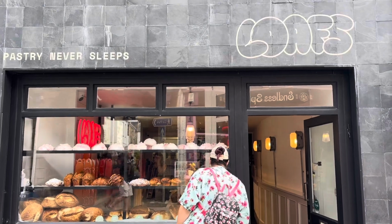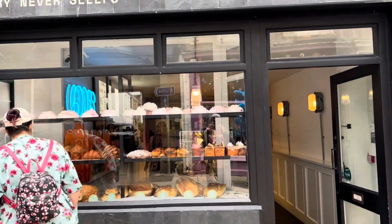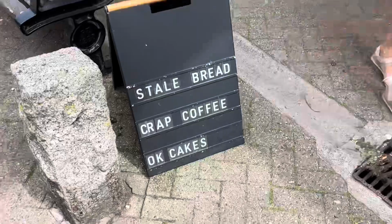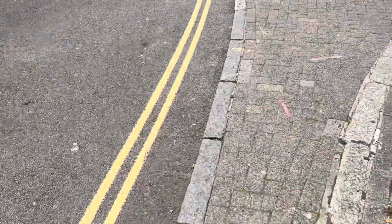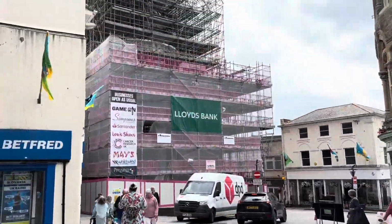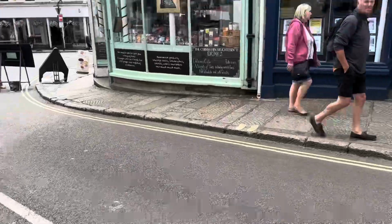I don't think Shelley can resist the cakes and stuff that they do here in Loafs. I like that. That's quite funny. Are you resisting? Well, I don't know, I might come back. Okay, well this looks like it's barred off. There is a car coming towards us. Don't exactly know what's going on, but anyway, let's cross the road here.